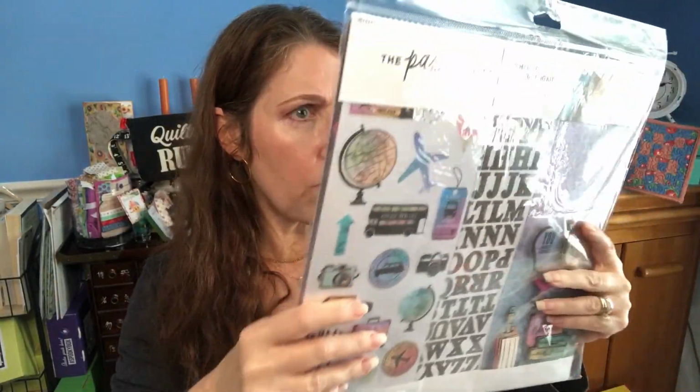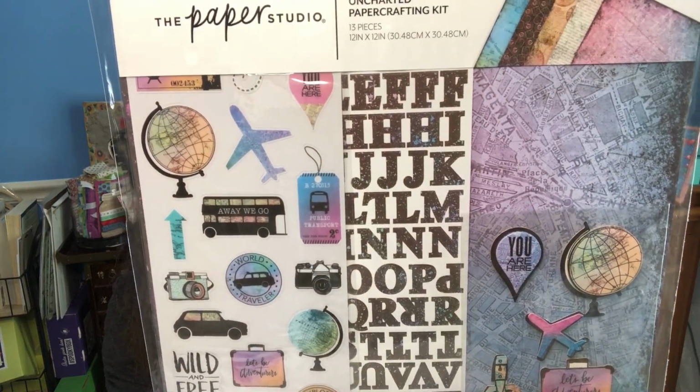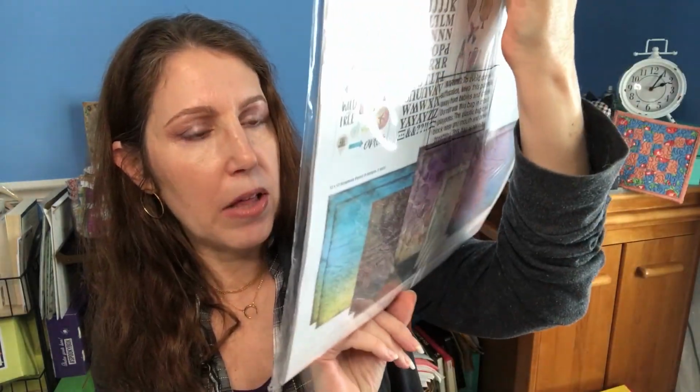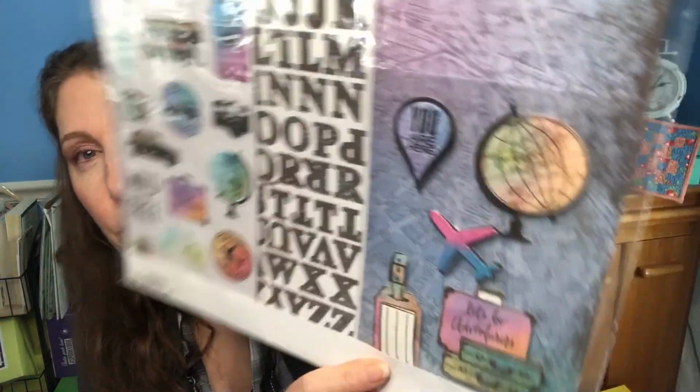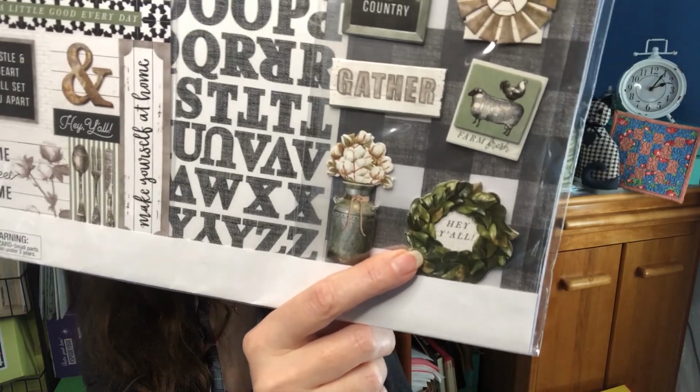Then I got 2 paper packs, and these normally go for, I believe, $10, so I got them for $5 each. And they include 10 12 by 12 scrapbook papers, stickers, all sorts of sticker sheets and embellishments. You can see right there. So this one is for a traveler's notebook, which I'm starting to do. I'm already almost finished with my current traveler's notebook. And this one is farmhouse kind of stuff. You got the 12 by 12 10 sheets, more sticker stuff, and the embellishments. So yeah, I thought that was an awesome deal. Not done, not done.